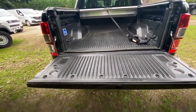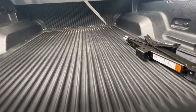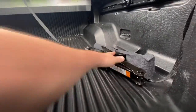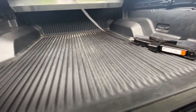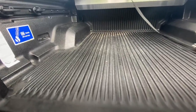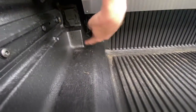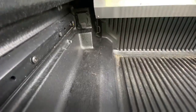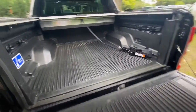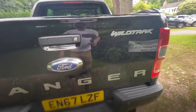So in the back, it's nice and clean. It's clearly not had a hard life, as you can see. That's your toolkit. That needs putting back in. I'll do that before we put it back on sale. But yeah, nice and clean in the back. Very clean. Never seen that before. These are usually here, so that's unusual. 12-volt socket, novelty. But yeah, really clean, as is it all, to be fair.